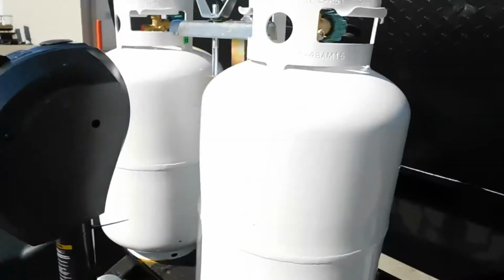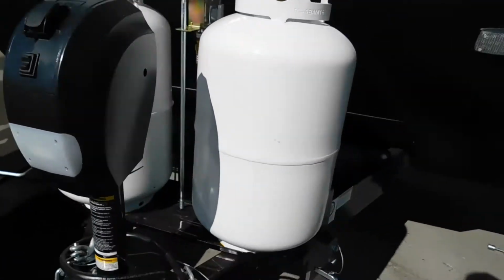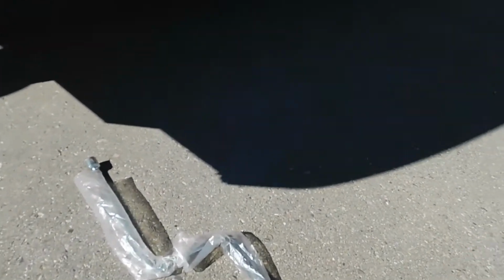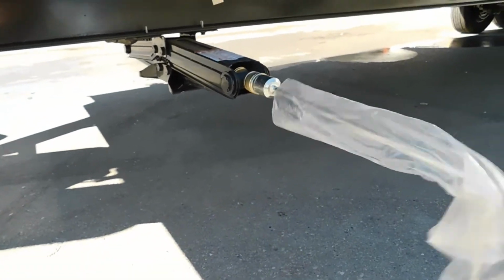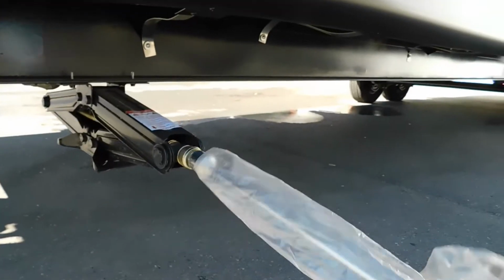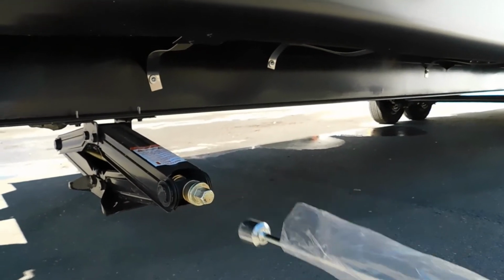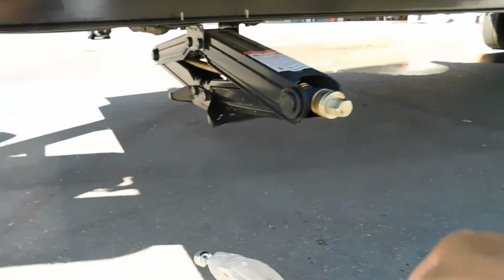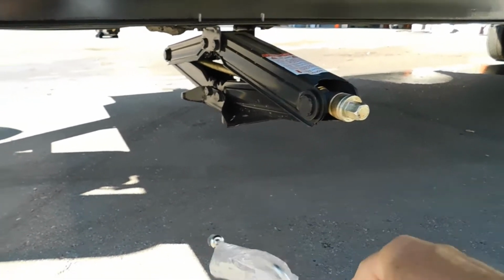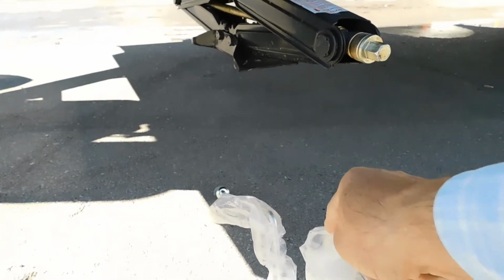If we got our unit level, next thing we're going to do is stabilize the unit. Inside the unit is a hand crank, 3/4 inch socket on the end, and simply crank it down. Now you can get an impact driver or an electric drill gun, put a 3/4 inch on the end and run this down in a matter of seconds. But be careful when you get to the bottom. You only want to bring these down taut. You don't want to lift your unit at all. You've already got it level, you just want to stabilize it.